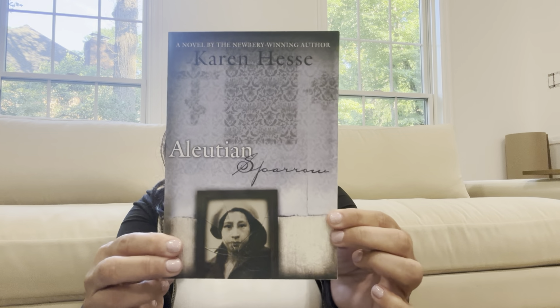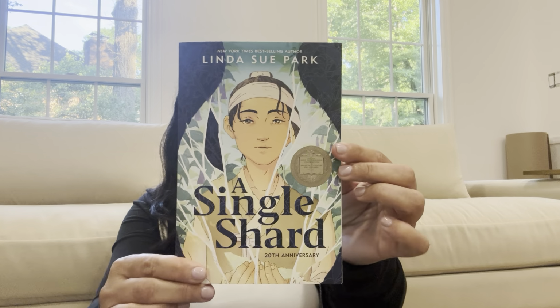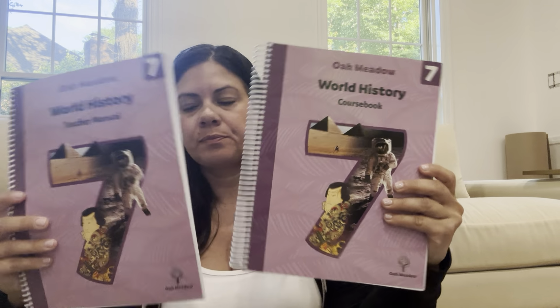Out of the Dust by Karen Hesse, I'm not too sure. Another one by the same author, Aleutian Sparrow. Counting on Grace, a novel by Elizabeth Winthrop. A Single Shard by Linda Sue Park. I've read this one before, so I'm actually super excited for him to read it. And Catherine Called Birdie by Karen Cushman. And as I said, these books will coincide with different lessons in history. And for 7th grade, we have world history. And I'm sure I will buy plenty more things to go with these.